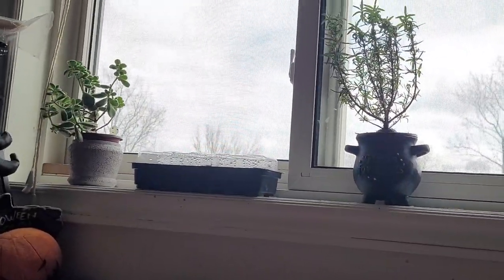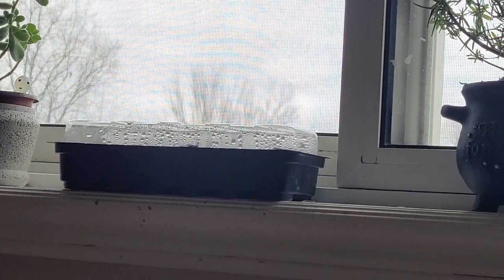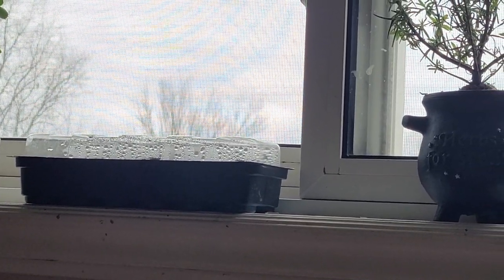Beside it, I have seeds of herbs that I'm trying to start, but nothing has popped yet. I started these only maybe a week ago.